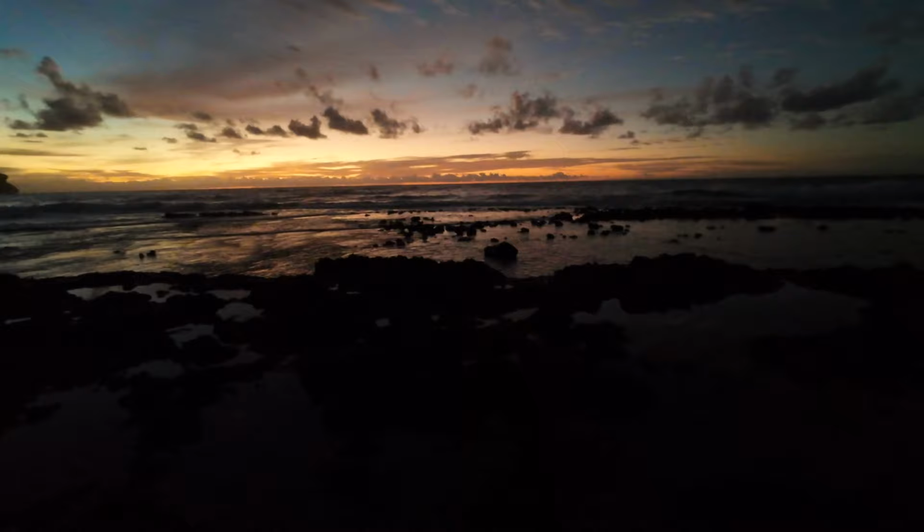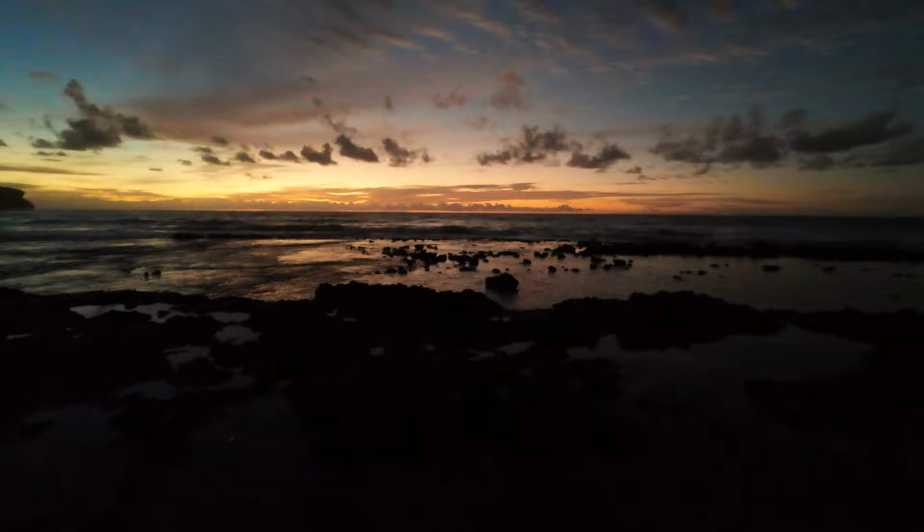Yeah, it's a little overexposed there in the viewfinder, but that's what we're looking at. We have left and right of view, and then these beautiful clouds up above. We'll see how it goes.